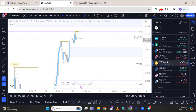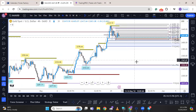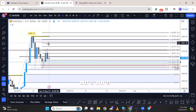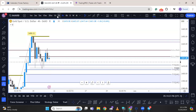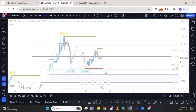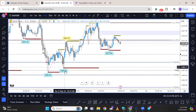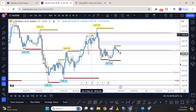Next, we are going to be looking at the gold. Gold is still tilted to the upside. I think I gave a trade signal today. I think I gave two trade signals today, one major. And that was all on the 15 minute time frame. It was here. You had the break, retrace, and this was the move.